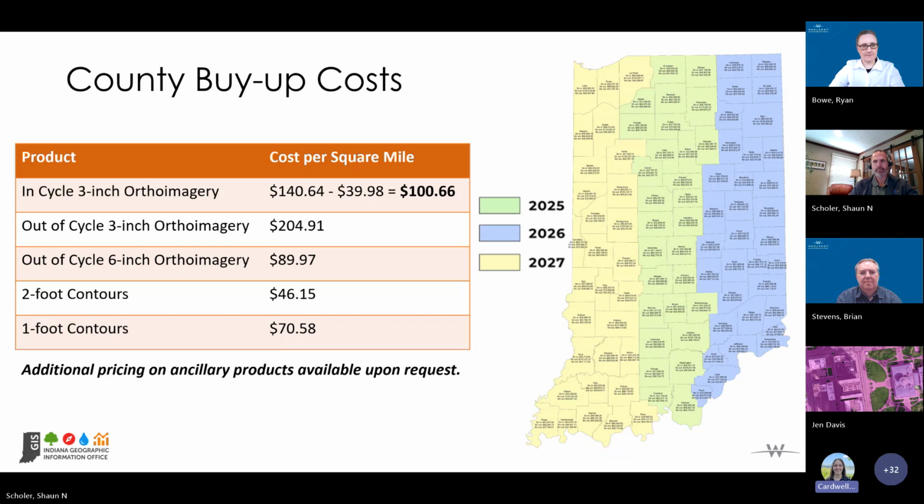There's another question in the chat from Max. For 2025 counties, what is the deadline for resolution buy-up decisions? I'm going to punt that to the Wolpert team. How late are you willing to go?